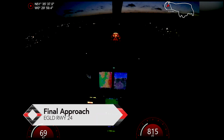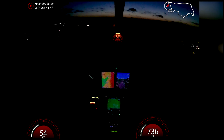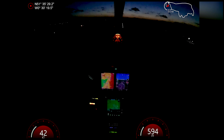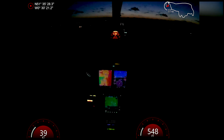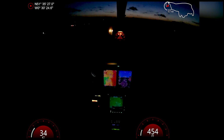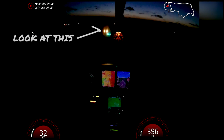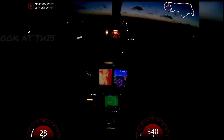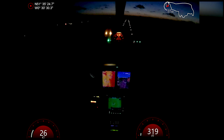We've now turned onto final approach to Denham's runway 24, and we're going to make an approach to the lit runway before bringing it to a hover and then turning off to the right hand side to hover taxi back towards the base. I'm going to use the approach path lighting system on the left hand side of the runway just as a good guide to make sure that I don't drop too low on the approach.